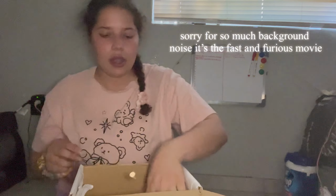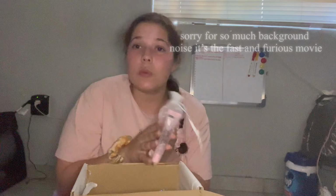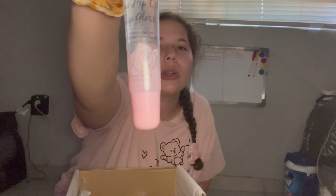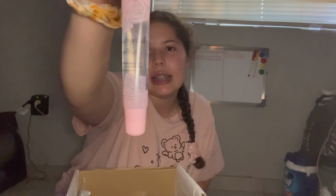And then here are the individuals that I got. So these ones I have to open individually. Give me a moment. Come on. This little one's not coming out. Okay. This one is Rose Hip Oil Lip Gloss, scented with roses.